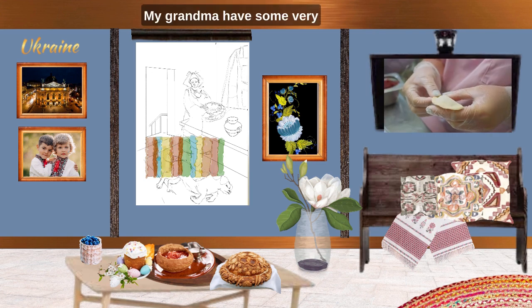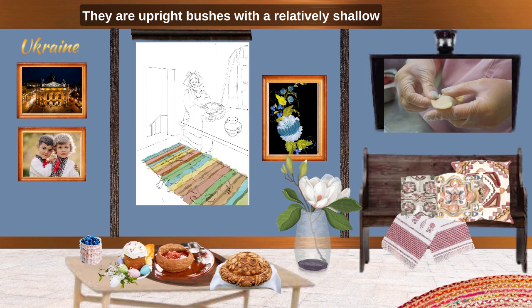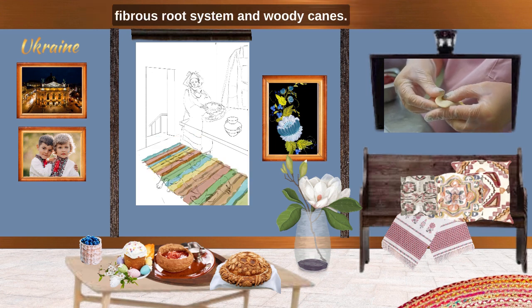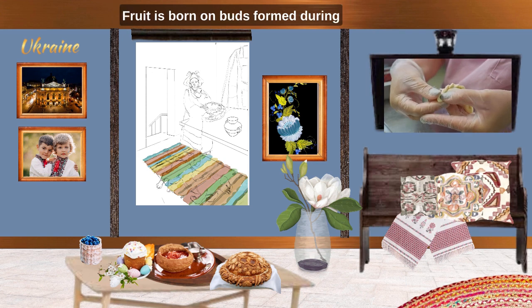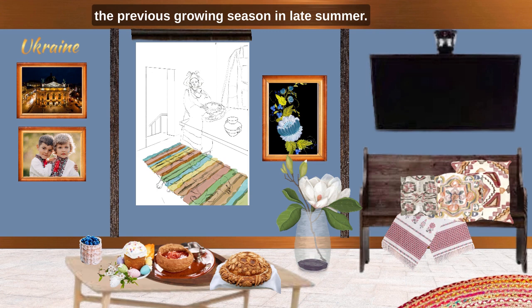My grandma had some very well-yielding blueberry bushes. They are upright bushes with a relatively shallow, fibrous root system and woody canes. Fruit is borne on buds formed during the previous growing season in late summer.